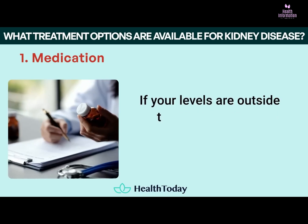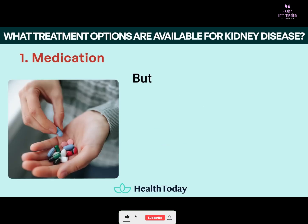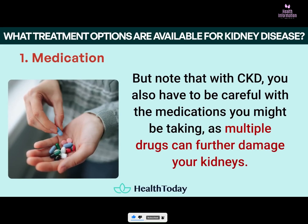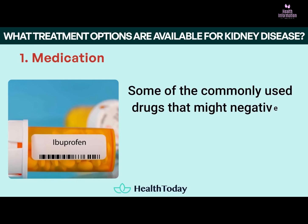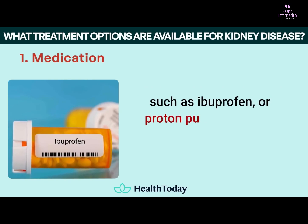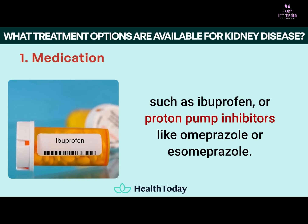If your levels are outside these ranges, your doctor will prescribe medications as needed. But note that with CKD, you also have to be careful with the medications you might be taking, as multiple drugs can further damage your kidneys. Some of the commonly used drugs that might negatively affect the kidneys include the non-steroidal anti-inflammatories, such as ibuprofen, or proton pump inhibitors like omeprazole or esomeprazole.